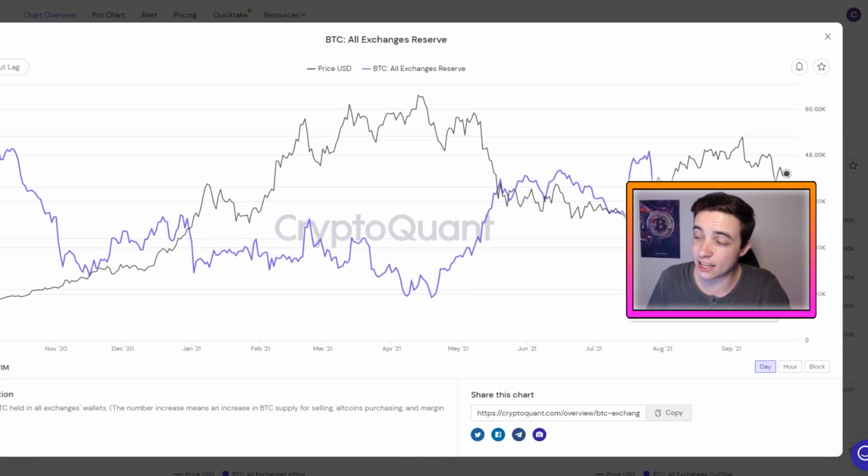Because of course, if we see a huge inflow onto exchanges, then that means we're going to see another dump most likely in the Bitcoin price. But especially if the current trend continues with all of this Bitcoin flowing out of exchanges while the price is taking a dip, this means that we are in an amazing buying opportunity, fundamentally speaking.